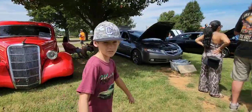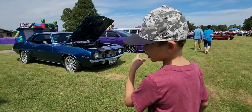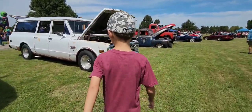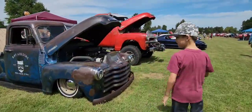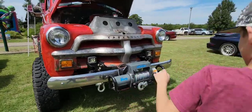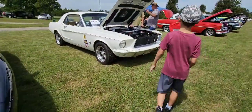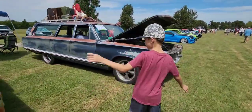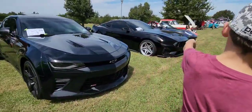Cool. There's an old-fashioned car, guys. Another Chevy. Another Chevy. Another Chevy. A Dodge Charger. There's another Chevy. The GMC. Pretty nice. No, that's not nice. Oh, that's nice. This is a Corvette. It's a Firebird. Another Mustang. A normal old-fashioned car. Mustang. A Charger. A Camaro. A Mustang. A Rolls Royce.